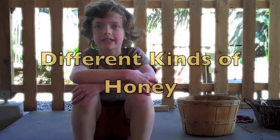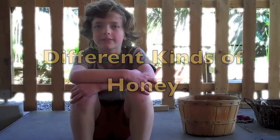Honey is different colors depending on what kind of flowers the bees use to make it. Clover flowers make a light yellow honey. Acacia flowers make a dark yellow honey. You can help by buying organic honey. Beekeepers extract honey from the honeycomb with an extractor. The honey comes out from a nozzle in the extractor. It then goes into a jar ready to be sold.